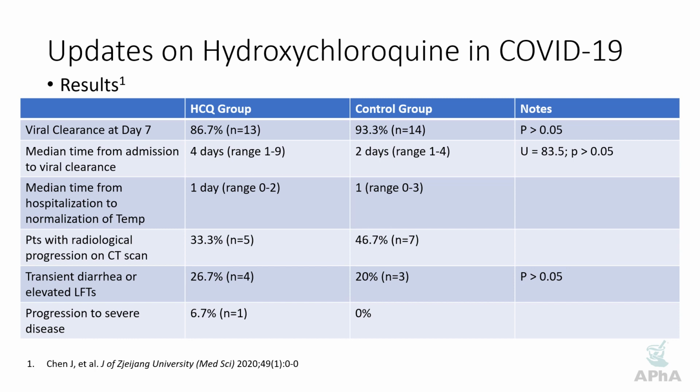One thing to point out is that this group really didn't look at clinical progression, at least not in the abstract. So they did note in the abstract, however, that there was only 1 patient who progressed on to severe disease, and that patient was in the hydroxychloroquine group, again, with a small n, and they didn't even do a statistical analysis on that, so it's difficult to draw any significant conclusions there.